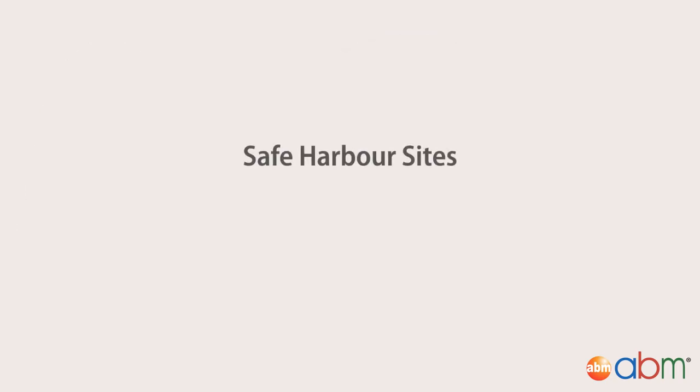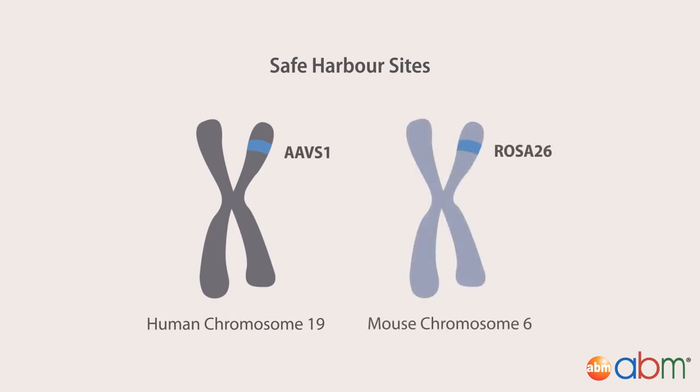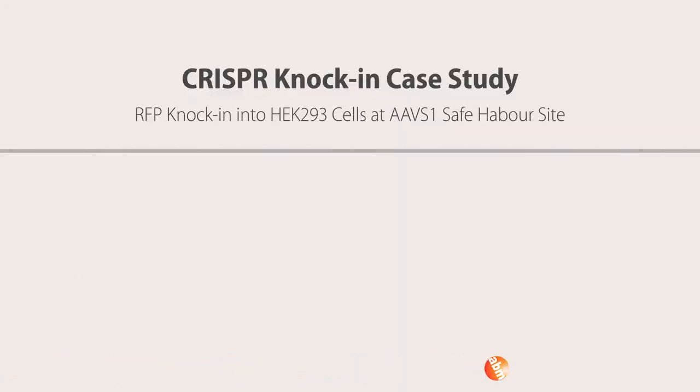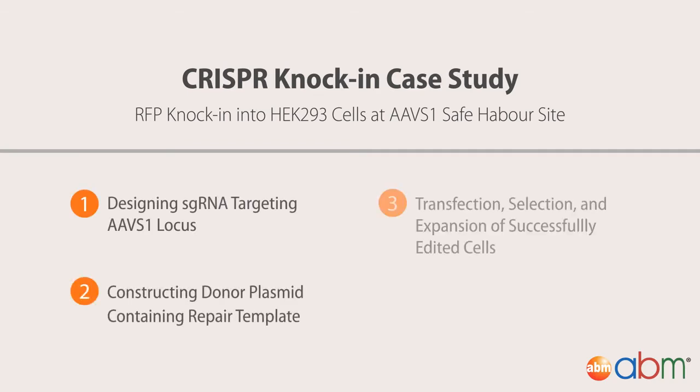This makes safe harbor sites, such as the AAVS1 locus on human chromosome 19 and the ROSA26 locus on mouse chromosome 6, very popular sites for targeted knock-in experiments. In this case study, we will walk you through how a red fluorescent protein gene was knocked into human embryonic kidney cells at the AAVS1 safe harbor site. We will also demonstrate how the knock-in was verified using a PCR-based method.